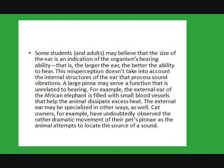Some people believe that the size of the ear is an indication of the organism's hearing ability. That is, the larger the ear, the better the ability to hear. This is a misconception. This misperception doesn't take into account the internal structures of the ear that process the sound vibrations. A large pinna may serve a function that is unrelated to hearing. For example, the external ear of an African elephant is filled with blood vessels that help the animal dissipate excess heat. The external ear may be specialized in other ways as well. Cat owners, for example, have undoubtedly observed the rather dramatic movement of their pet's pinnae as the animal attempts to locate the source of a sound.